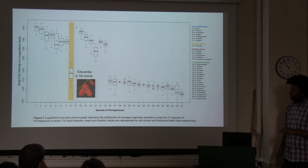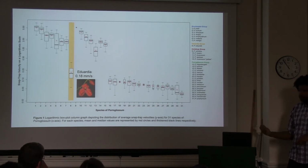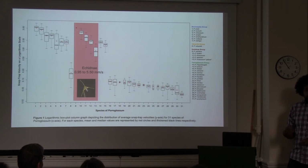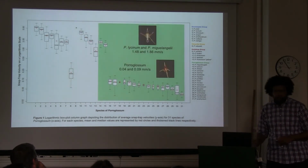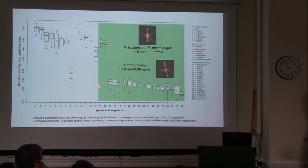You have the Edwardi group, right? The monotypic Porroglossum edwardi, which has a lot slower snap trap, even though we found it either sister to the entire genus or sister to the Brevicipilla group. So a change there. The Echidnae group, the ones with the hairy peduncles, also have very fast snap traps comparable to the Brevicipilla group. Lastly, that Porroglossum group with the non-resupinate or resupinate flowers. Most of those species conform to really slow snap traps.